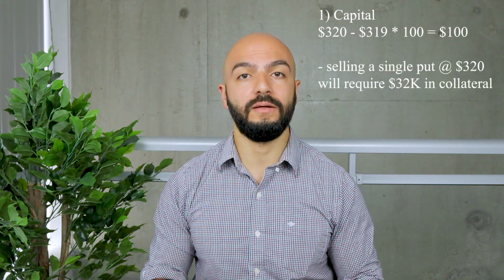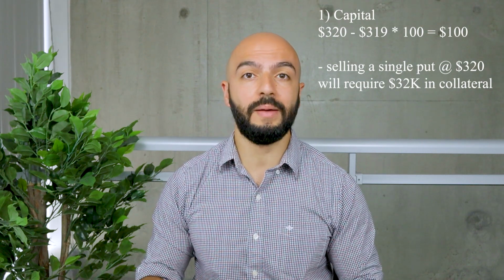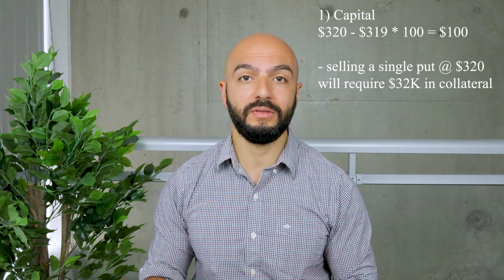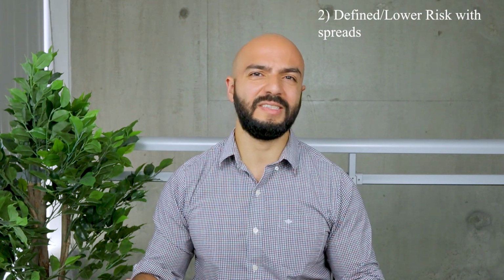If we have a small account, selling a lone put means we'll need $32,000 in capital in case we get assigned shares. However, if we do not have this, we'll need to buy a put to reduce the capital that is required. There's also lower risk associated with credit spreads, but why do I say that?